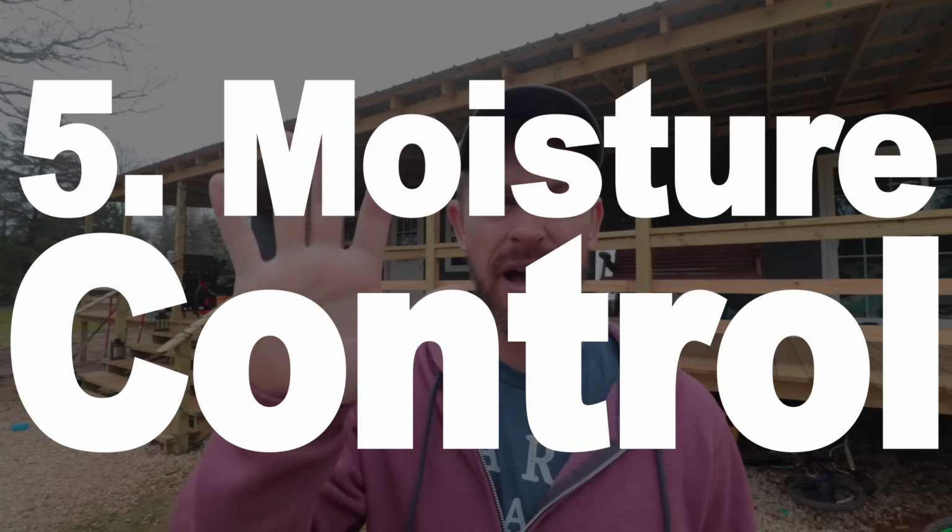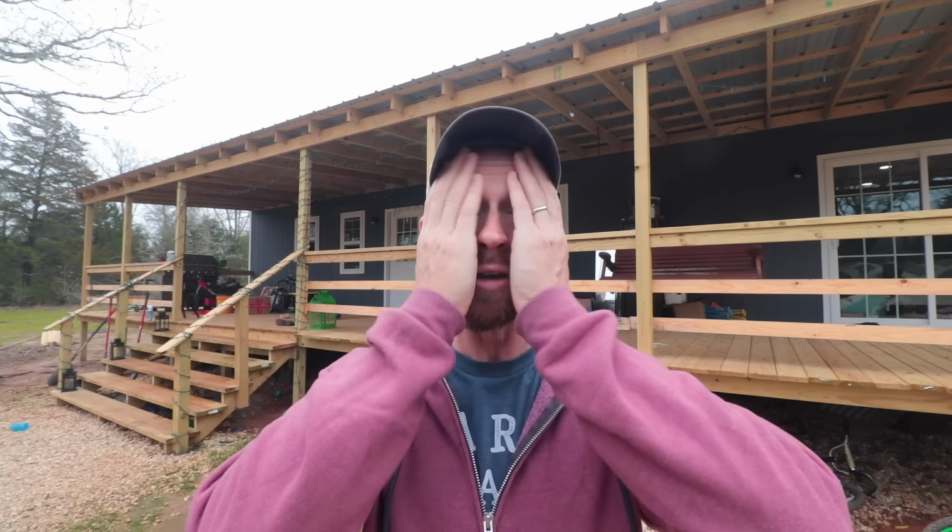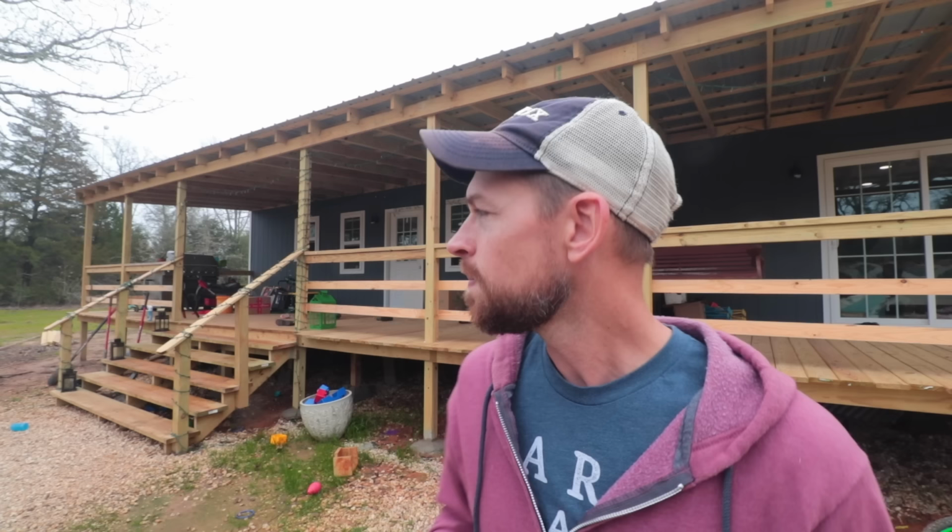All right, number 5, moisture control. Guys, oh my goodness, moisture control is really, really big in these buildings. For us, we have 6 people living in this house. We came from a typical 2,000 square foot suburban house, and with that, we still had 2 bathrooms, 1 kitchen, and 4 kids that needed to take baths every day, and we still needed all the cooking. So you might think that it doesn't matter, but this is where it comes into play.